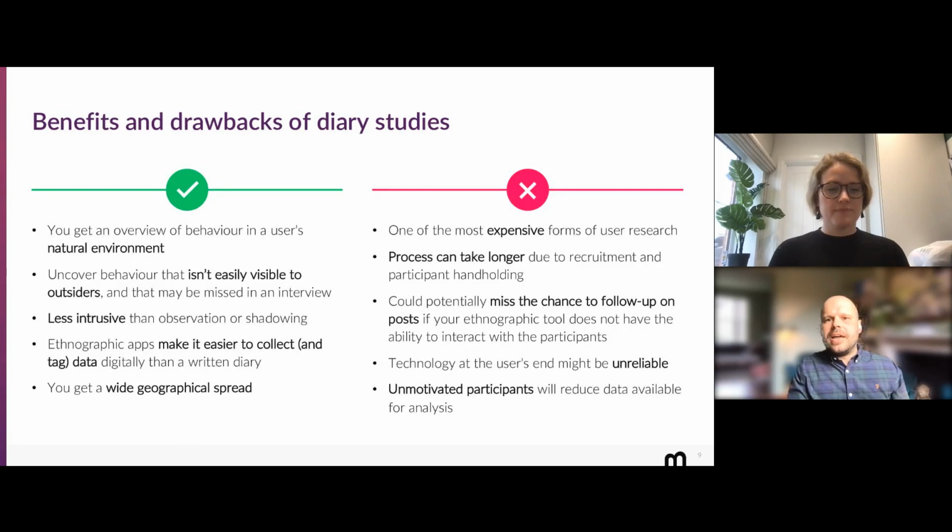So like everything in life, they're not perfect. They are a hugely powerful tool, and you can get unparalleled insight into your customers, how they live their lives. So the good things are that you just get a really natural overview of a user's behavior in their natural environment.